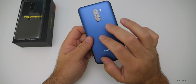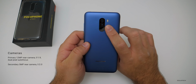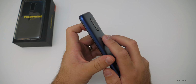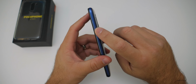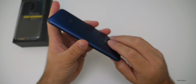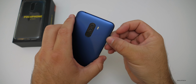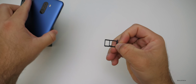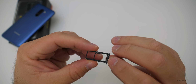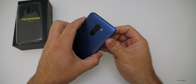Now on the back, it's steel blue, and then you've got your fingerprint sensor, you've got dual cameras with AI, and then you've got your flash. On the side, you've got power sleep wake button, volume up and down, and then on the bottom, dual speakers, USB-C. Then you've got your SIM card slot. And let's take a look at that. So we'll pull this out of here. And it looks like we've got a SIM card slot and room for an SD card as well, so you could expand the storage.